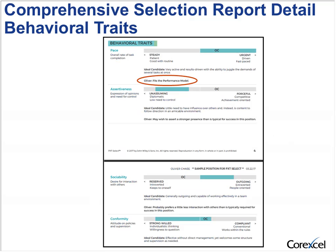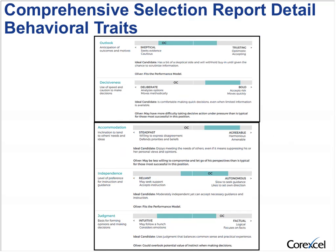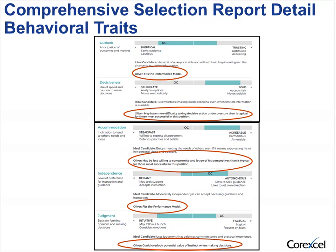And so here's the rating. Oliver fits the performance model on PACE. You can see that on assertiveness, he may wish to assert a stronger presence than is typical for success in this position. So you can see it on the bar, and you see the explanation. And it follows through for all of them. You'll see where he fits the model, where he may be below the model, in decisiveness. He may have more difficulty taking decisive action under pressure than is typical for those who are successful in the position. And again, it follows through and shows you where he fits the model, where he is outside, and the explanation.